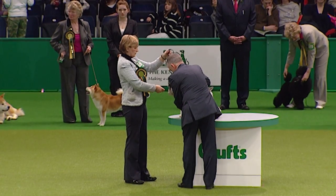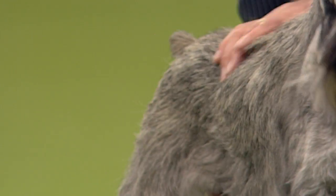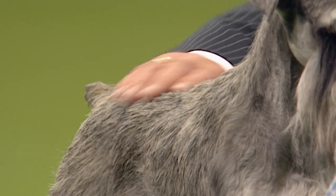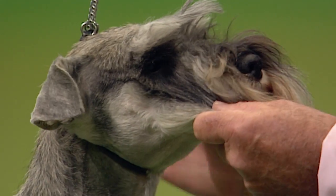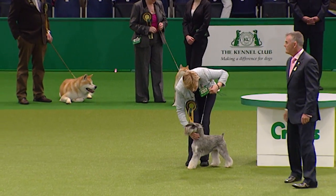There are in fact three sizes of schnauzer: the miniature schnauzer seen here, the standard version, and the giant schnauzer. The miniature and the standard schnauzer being in the utility group, and the giant schnauzer being in the working group. The breed is derived from the schnauzer and is believed to include the Affenpinscher, and it originates in Germany.